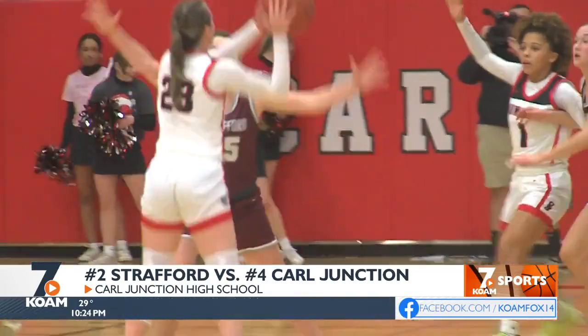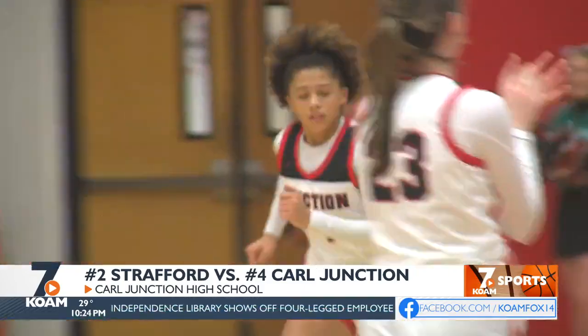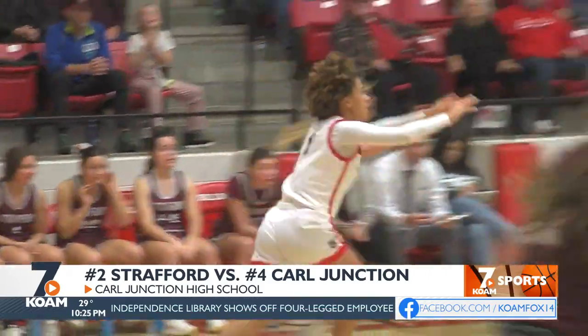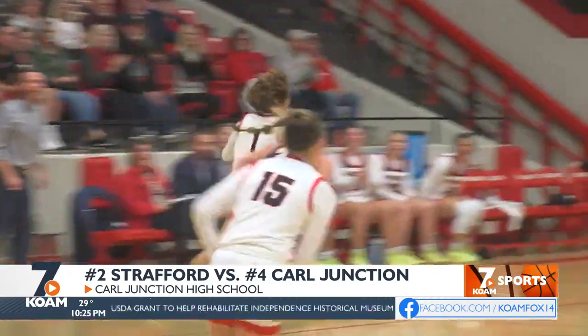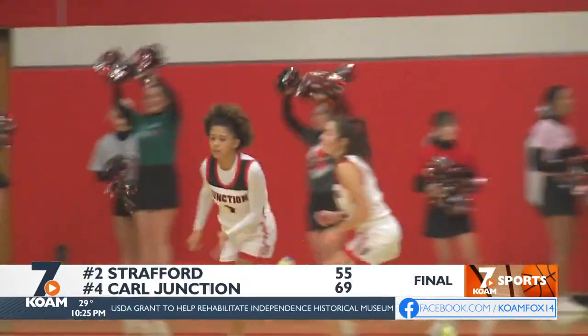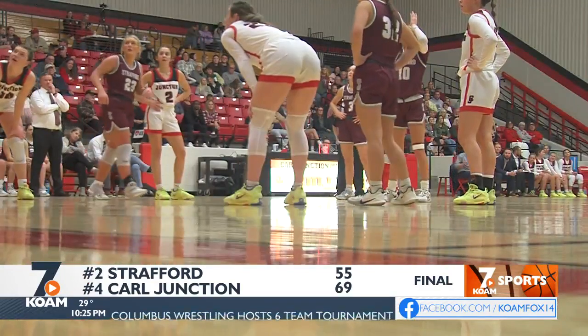And in the 4th, check out this sequence from Desi Williams. Turns and scores in the lane. She's hustling back the other way to play defense, and check it out, just seconds later, picks off the pass, goes the other way. Williams 14 points tonight for the Bulldogs. Carl Junction pulls away from there to beat Stratford 69-55.